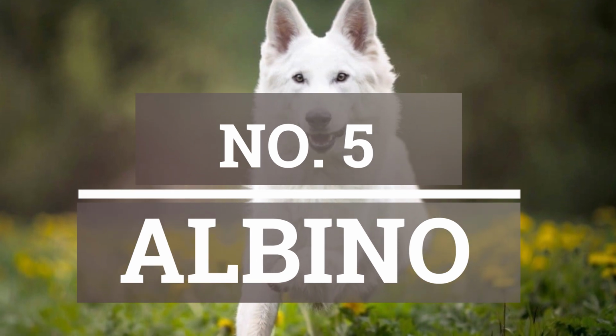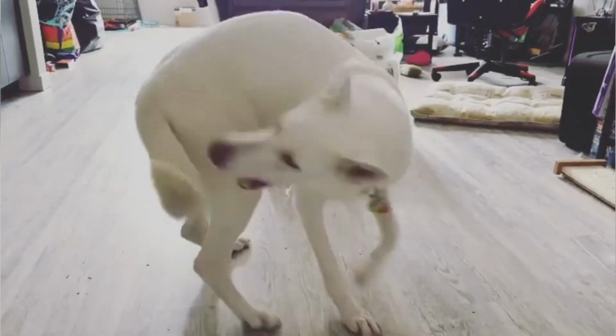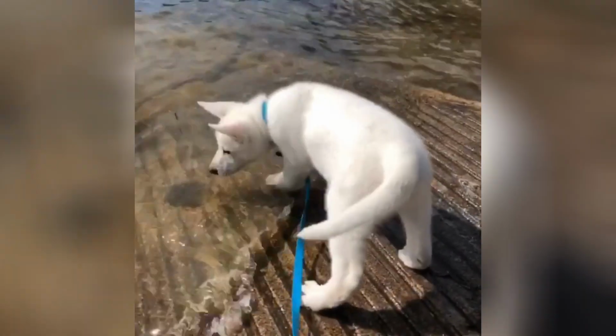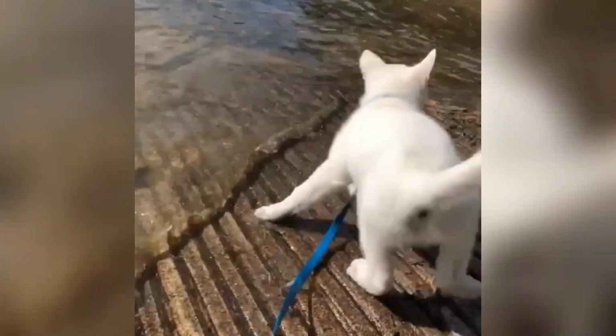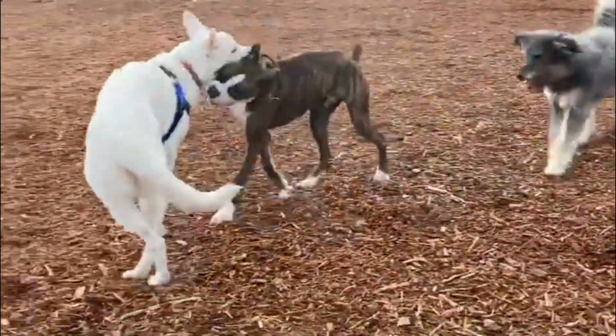Number 5. Albino. The albino color is a lack of pigmentation. Albino German Shepherds have a white coat and pink skin. Definitely, albino is the rarest color for this breed.